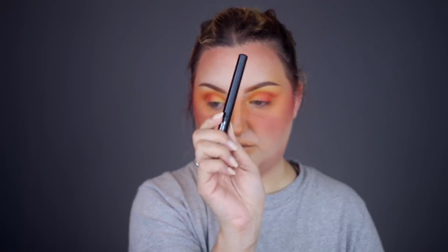I'm gonna actually go in now with the matte black liquid liner from NYX. I'm gonna do some freckles. I'm gonna do highlighter and stuff like that at the end, but I'm gonna do this now because I feel like it'll really help the look come together.